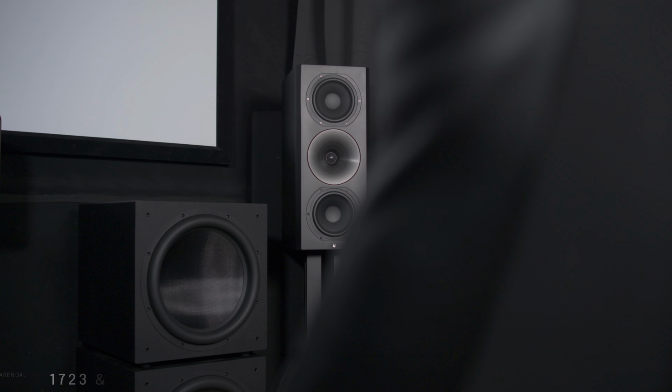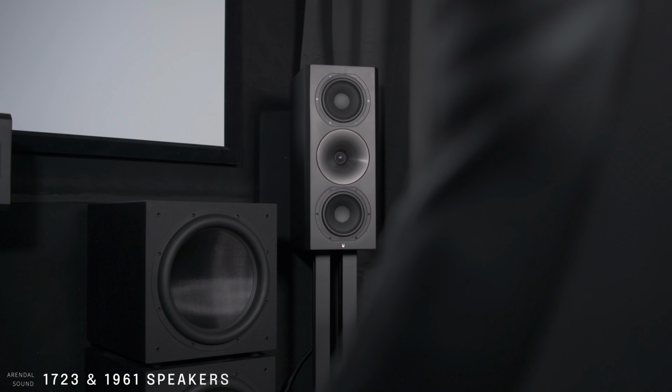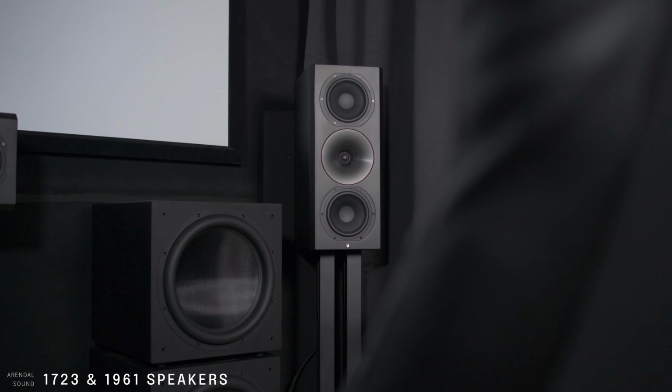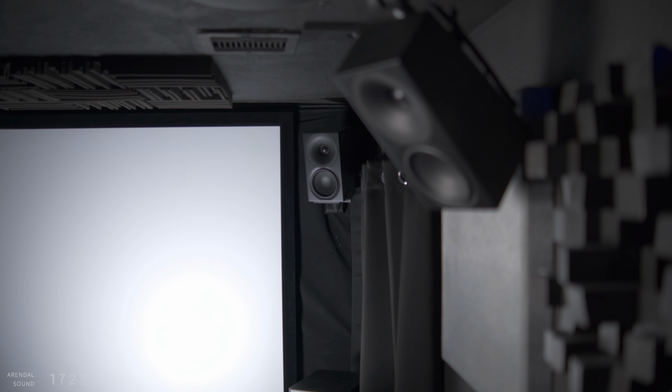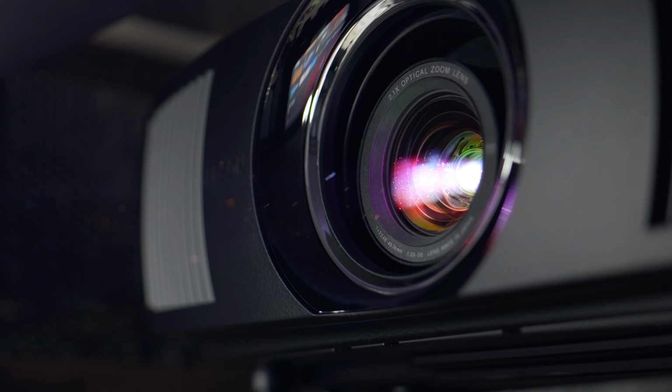For this review, I'll be using 11 Arendal speakers in a 7.2.4 configuration, 5 1723S monitors for LCR and rear surrounds, 2 1961 monitors for side surrounds, 2 1961 bookshelf, and 2 1961 height speakers for ATMOS height effects. For LFE, I'm using 2 Starke Sound SW15 sealed subwoofers in a stack configuration. Processing the audio is an Emotiva RMC1 with Emotiva and Starke Sound amplifiers powering the speakers. And for visuals, I'll be using an EPSON LS12000B 4K projector.